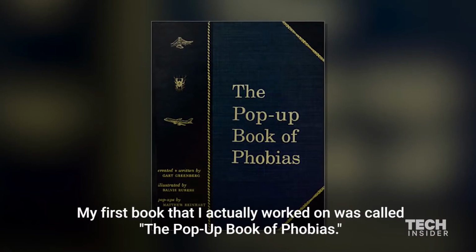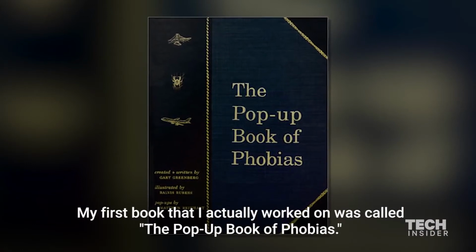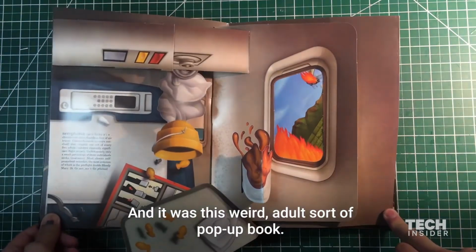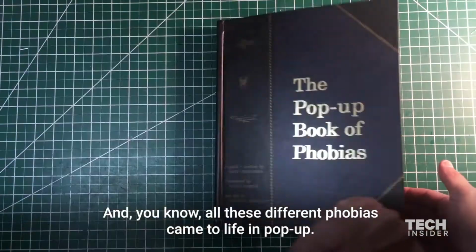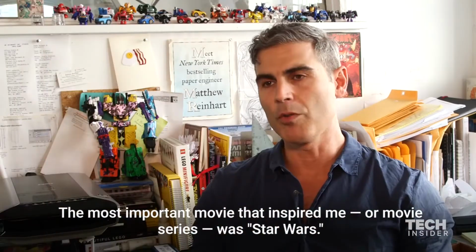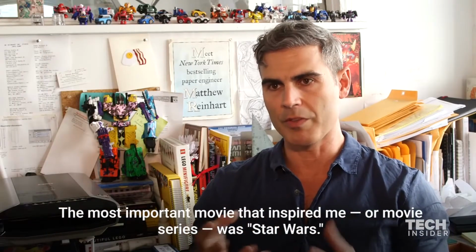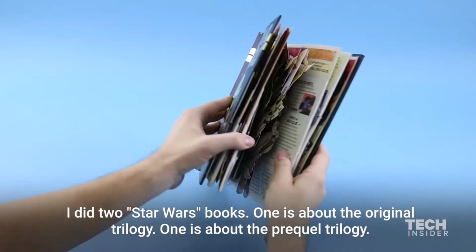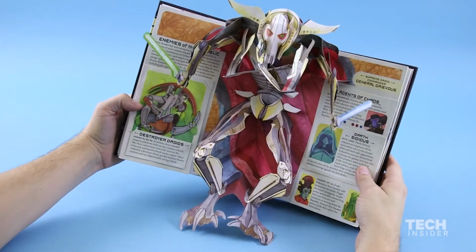My first book that I actually worked on was called The Pop-Up Book of Phobias, and it was this weird adult sort of pop-up book, and all these different phobias came to life and pop up. The most important movie that inspired me, or movie series, was Star Wars. I did 2 Star Wars books. One is about the original trilogy, one is about the prequel trilogy.